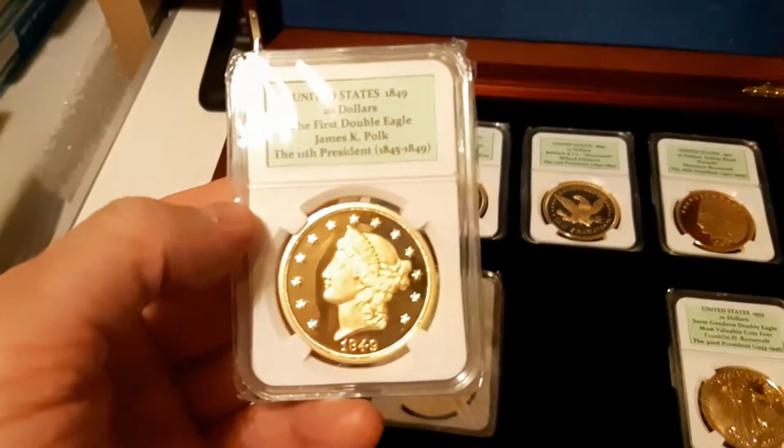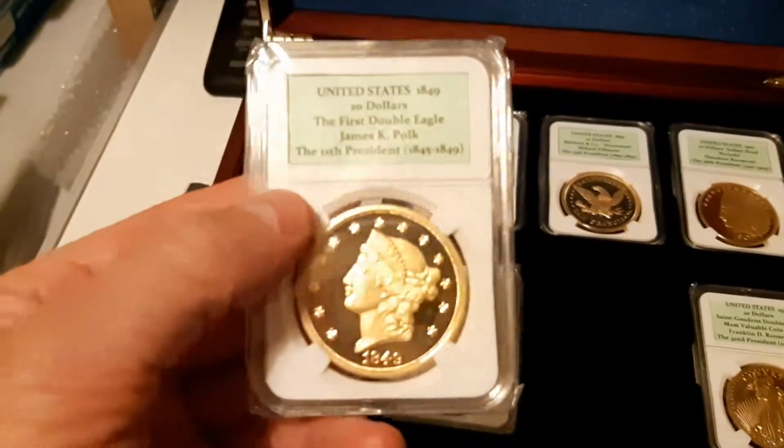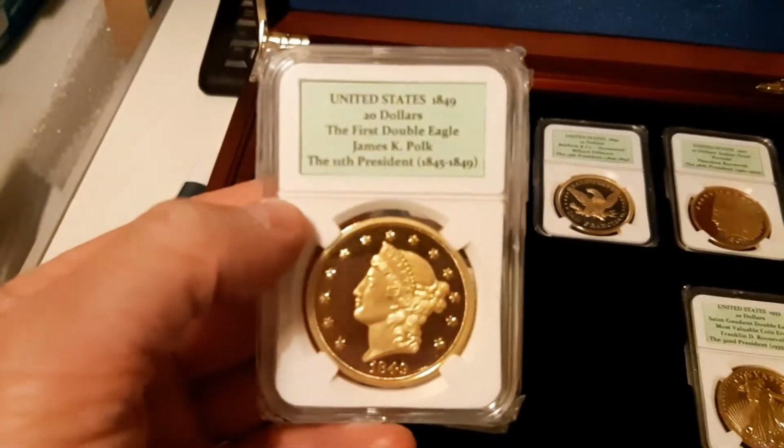Dream Theater, it's playing now, as beautiful as those coins.